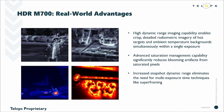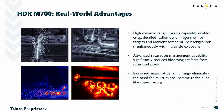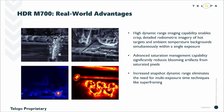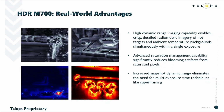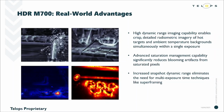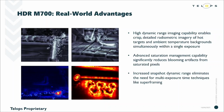I'll call your attention in particular to this video here on the top right. This was collected over the summer. It shows a little party we threw for our engineering team to celebrate the delivery of our HDR M700 demo unit. What you're seeing here is a very strongly contrasted image, with ice cream in a bowl being melted by a blowtorch on the left, and on the right, strawberries flambé, strawberries with some rum lit on fire. So, a very hot object over here on the right. Being able to see both these cold and hot objects in the scene at the same time was something that we weren't able to do before the HDR M700 came along.